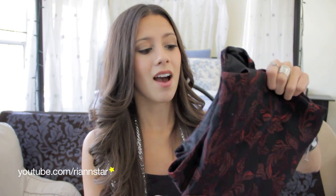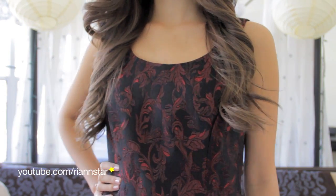This piece is so on trend for fall, it's not even funny. This color scheme is so trendy for fall because it's a black and red pairing, which red or oxblood is the big color for the season. Another thing about it is these patterns that you would almost find on curtains or something are very, very trendy right now.